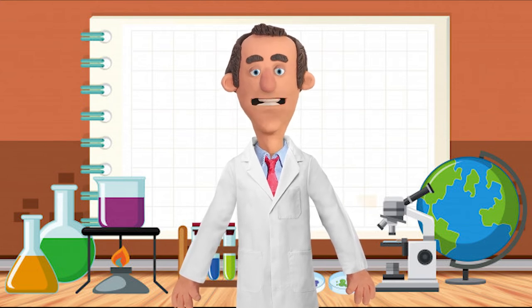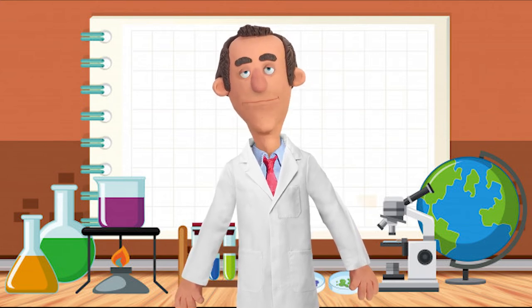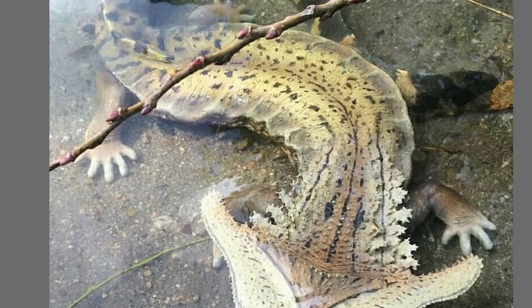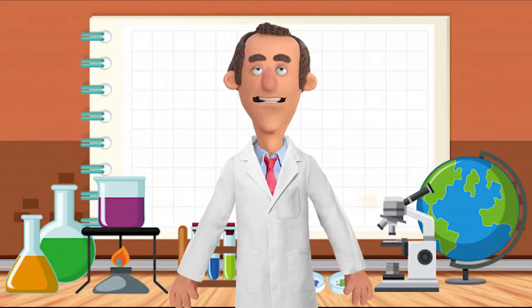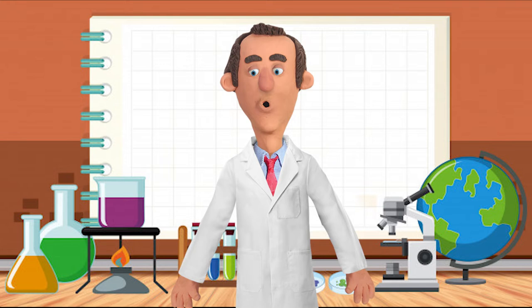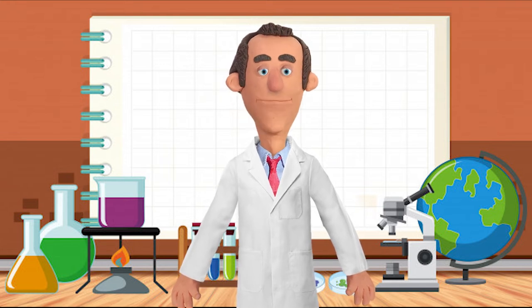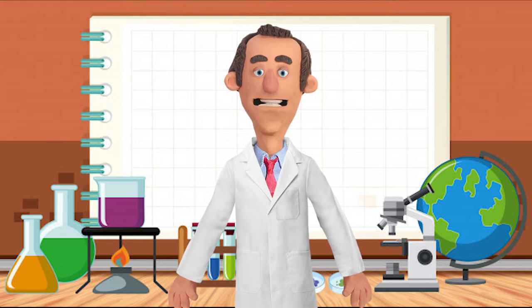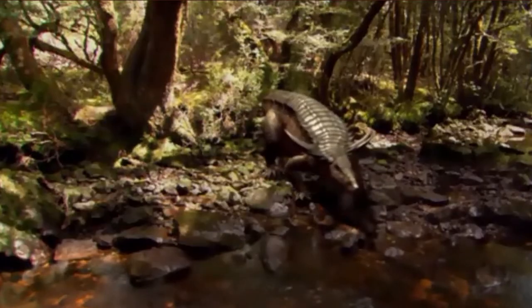Diplocaulus is an extinct genus of amphibian. It had a very flat body and an unusually shaped head. Many amphibians went extinct during the Permian extinction. Massive volcanic activity caused acid rain and acidification of the oceans.